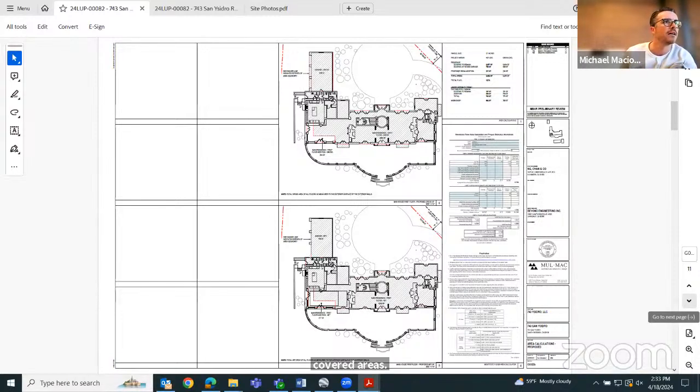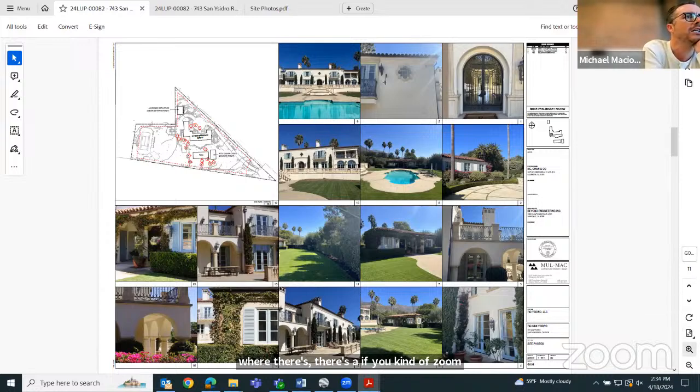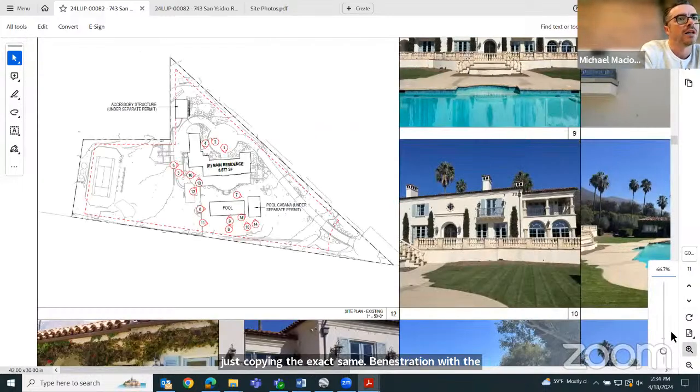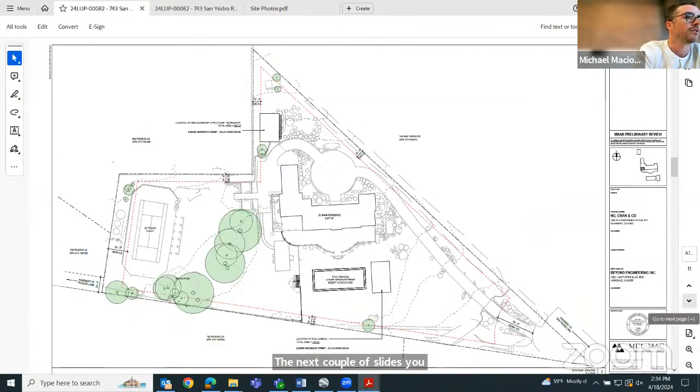If you go to the next slide, image number 13 shows the arched openings; effectively we're just bringing the glazing to align with the arches. On image number 10, you can see the condition that we would effectively be emulating, just copying the exact same fenestration with the arched windows, matching the same color, like for like, the exact same detail on those existing arched openings. And if you go to the next couple of slides, you can see the elevations that we're proposing. Very simple, just a straightforward infill to the existing house that's already covered. We're just aligning the glazing to the arched openings and capturing that interior space.